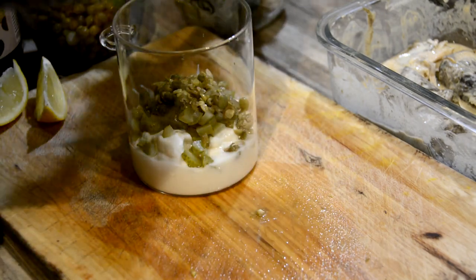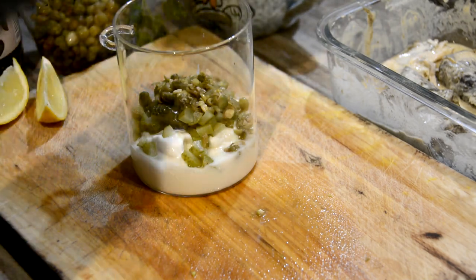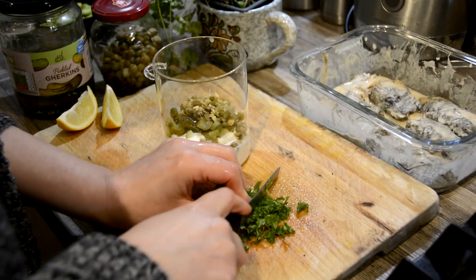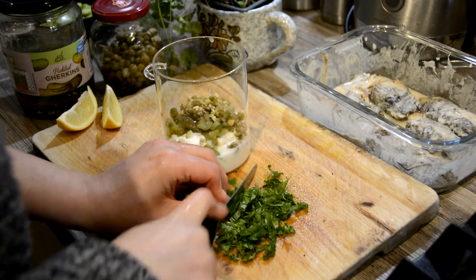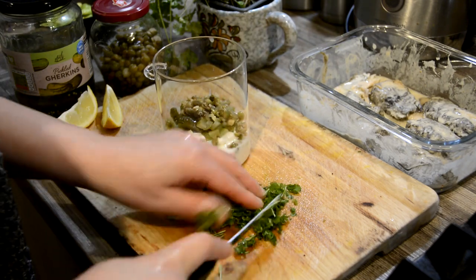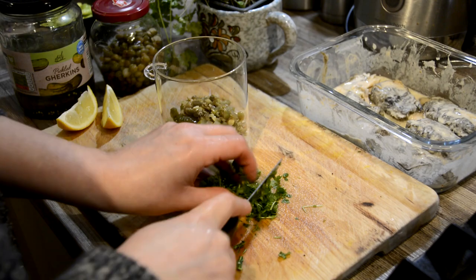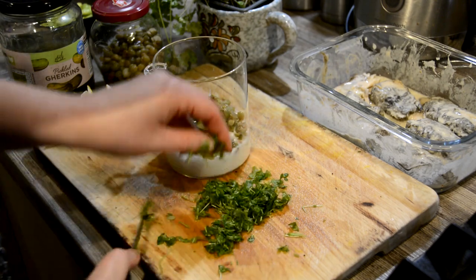Next up is a big handful of this fresh parsley, which is looking quite sorry for itself. I'm just going to give that a quick wash. I do chop the parsley stalks in as well because I don't mind the kind of woodiness of them. I almost think they're a little bit similar to chives, but you can just do the leaves if you prefer, just to keep it a little bit more aesthetic and a little less fibrous.